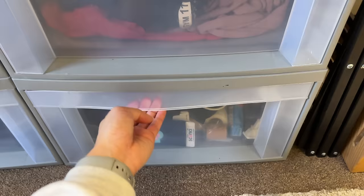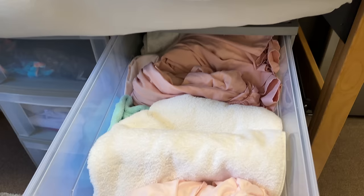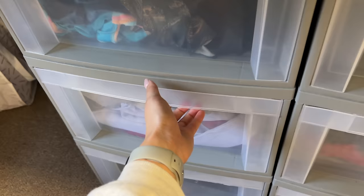Beneath my bed, I just have these six bins that I've had for the past 3 years and they're doing me good. This bottom bin is just a clutter of self-care stuff. And then this bin above it is all of my athletic apparel. And then above that, we have sheets and towels. This one is just a bunch of fun, fancy going out tops. And then the other bin is just normal everyday tops.